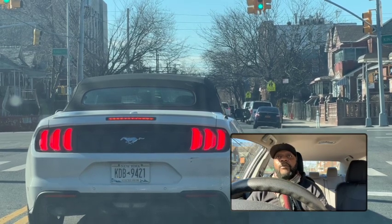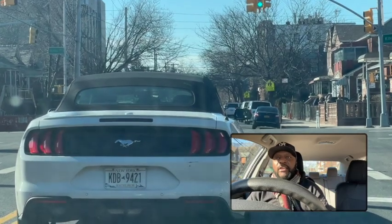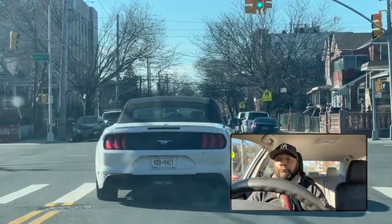All right, we're doing left and right turns here. We do some driving observation and see things that offer us a chance to improve. Okay.